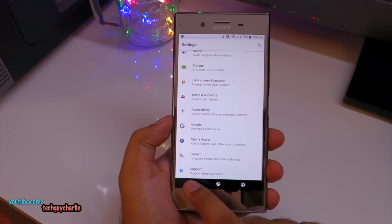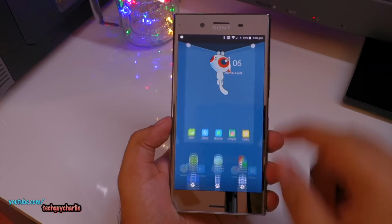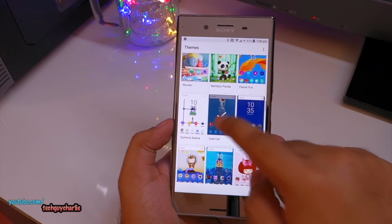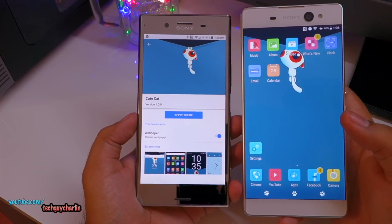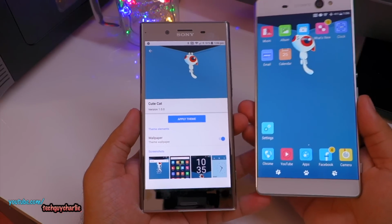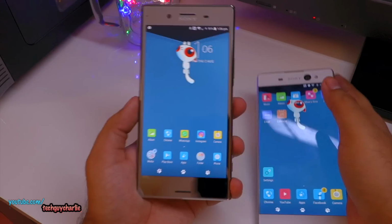And one thing that I don't like about Android Oreo updates is that the themes do not work system-wide. So we have the exact same theme applied here on the XZ Premium. So let me show you which theme this is. We have this cute cat theme applied on the XZ Premium, and we have this exact same theme applied on the XA Ultra. This is running Android Nougat. So exact same theme. And let's apply this once again just to make sure.